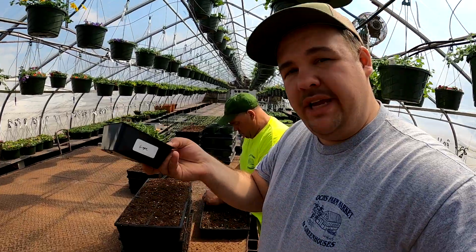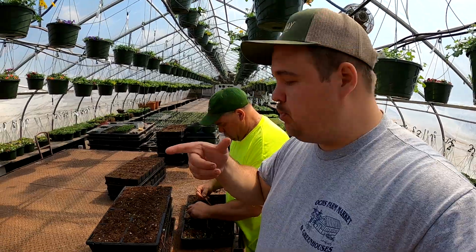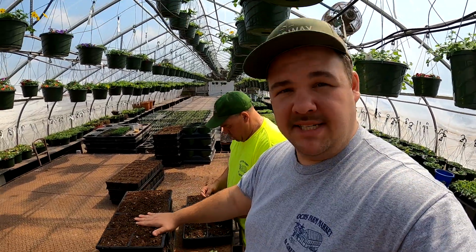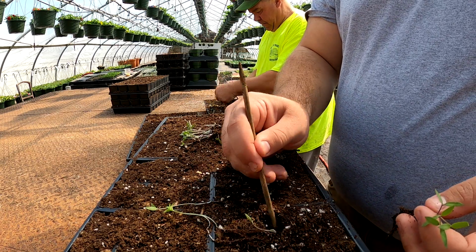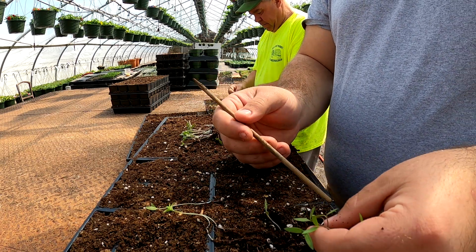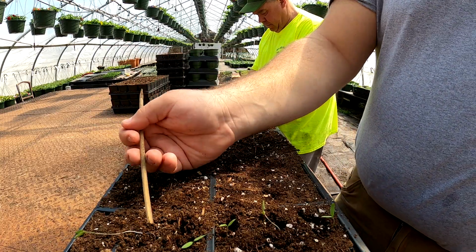Dad was already down here, he got started on grape tomatoes. He's already done a few 32s in the 6-inch pots, so we're finishing off with 806s. 6-inch pots too. Yep. You want me to fill 6-inch pots?